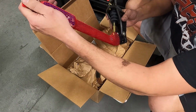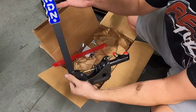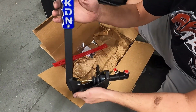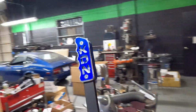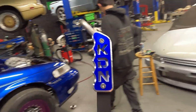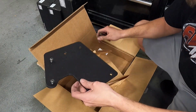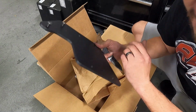Check this out, guys. This is our brand new staging brake from KDN that's going to be mounted right next to our shifter. Bill, dog. Look at that. Beautiful. Blue to match the car, man. Dave, that's killer, man. This is the floor plate that we're gonna be using to mount our shifter inside the car.